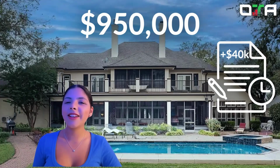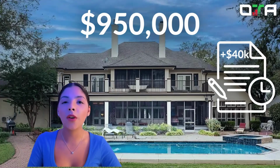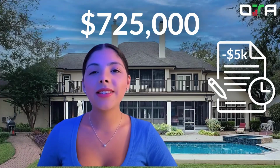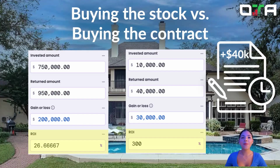Your contract doesn't increase by the same value of the house, but the increase in value on the option contract is directly correlated with the increase in value of the house. If the house price stays the same or drops, your contract may lose value or you might not make any money. That's how call options work. Instead of buying shares, you can buy an option contract for a fraction of the cost, allowing for a higher return on investment if the stock price rises.